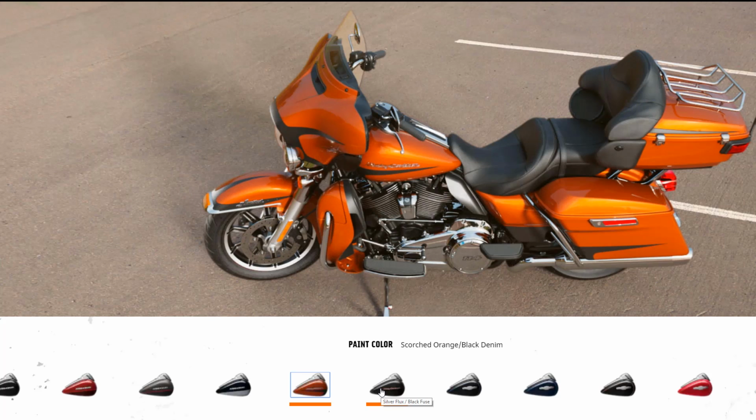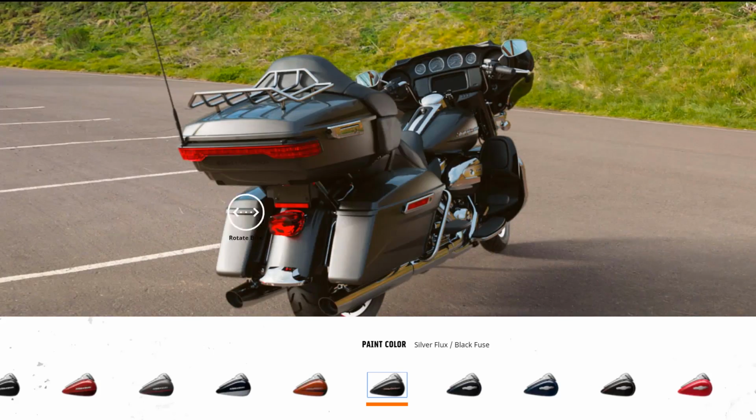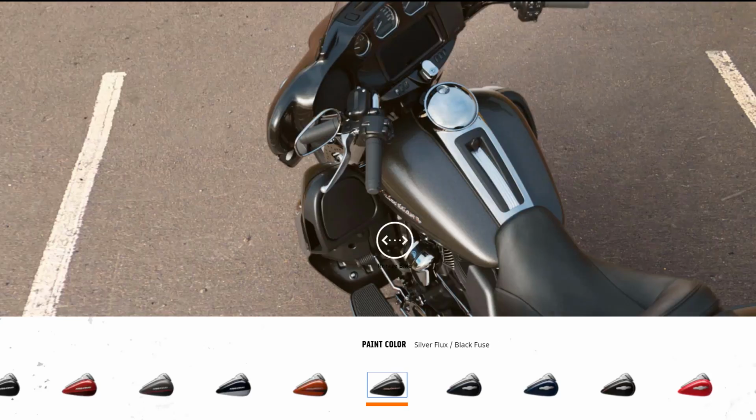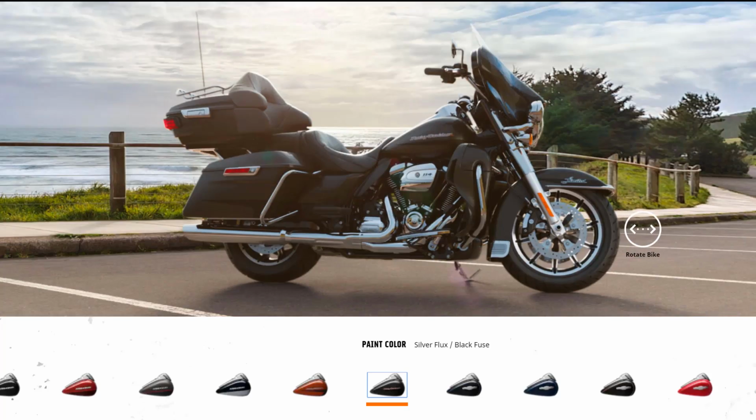Haven't sold one of these yet. I didn't order any. There's not really a big demand for it, at least at our dealership. This is called Silver Flux and Black Fuse. This is considered a custom color, so you do pay about $1,000 more on the custom color than you do on a regular solid color.